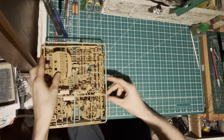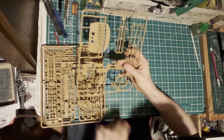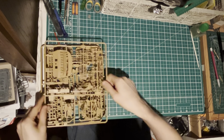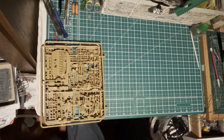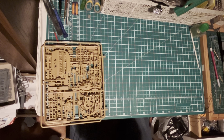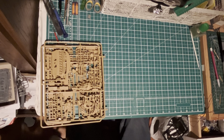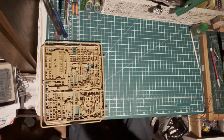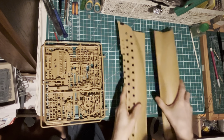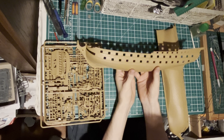Your gallery. I'm guessing this is the little posh piece that the instructions showed, so that goes on to the main deck. I could be wrong on that. Very wrong, possibly. So the next parts that we are going to at least try to pull out is, set it there. Her hull.